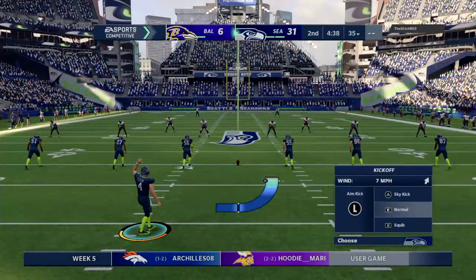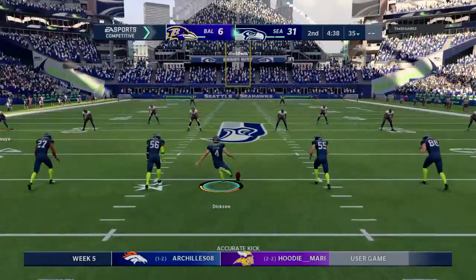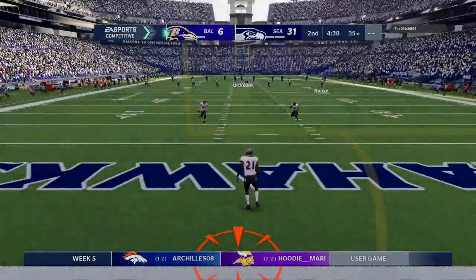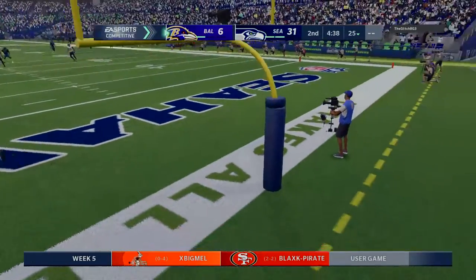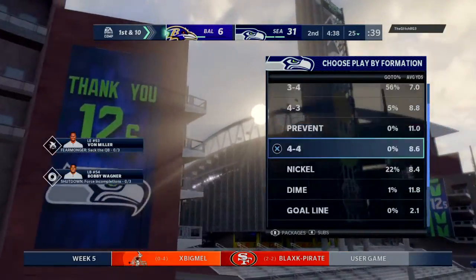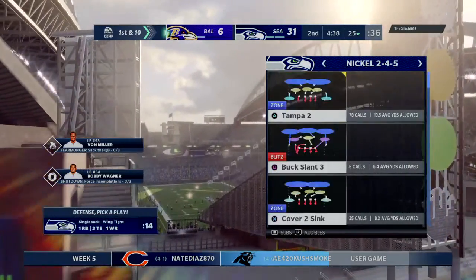Michael Dixon to kick off for Seattle. The kickoff unit is out on the field, and they will send this one away. And that'll carry over the back line of the end zone for a touchback. At their own 25-yard line.